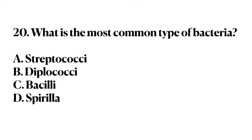Number 20. What is the most common type of bacteria? A. Streptococci. B. Diplococci. C. Bacilli. D. Spirilla. Answer C. Bacilli.